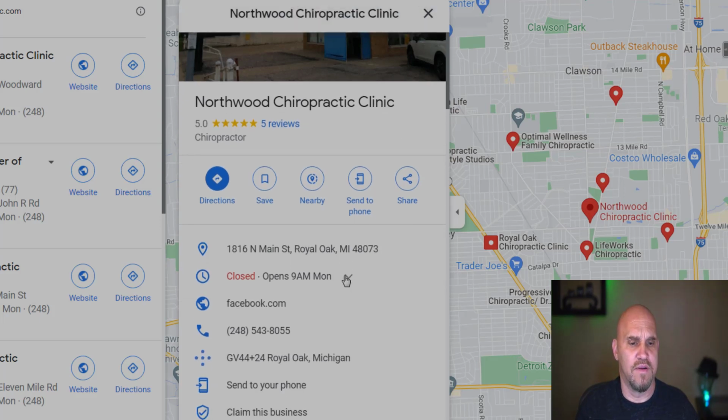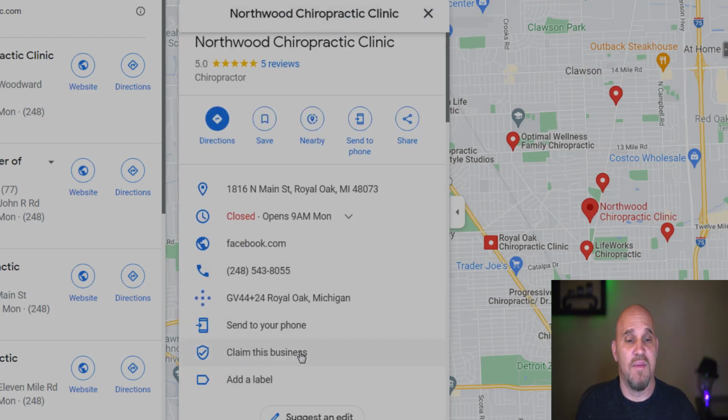And here's one right here. As you can see, come down here, it says claim my business. This person has not claimed their business as their own yet in Google My Business, and that's what we're going to help them with. And we're also going to help them rank higher in Google My Business and get more business. So it's a win-win situation for everyone. What we're going to do first of all is contact them. So let's go over here.